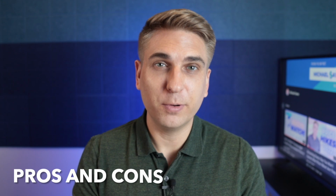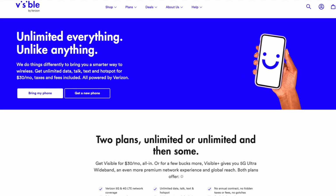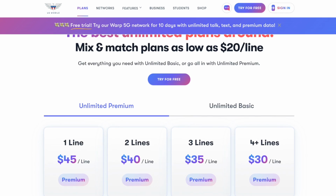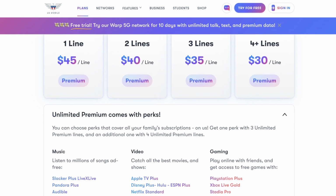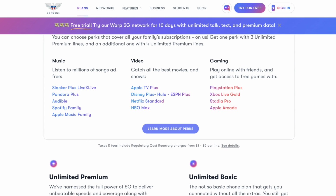So let's review the pros and the cons of the new plans. First, the pros. Visible remains a very good value for price-sensitive customers if you're happy with that $30 a month plan. And these new plans are simple. Party Pay did complicate things a bit. I like how Visible includes taxes and fees in the price shown online. Taxes and fees are extra with other services that use Verizon's network, including US Mobile. And overall, Visible's website is a lot more transparent than US Mobile's.